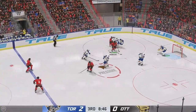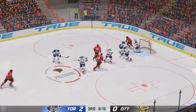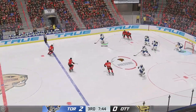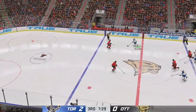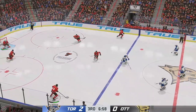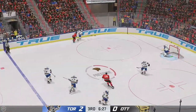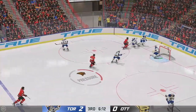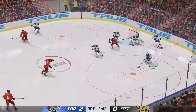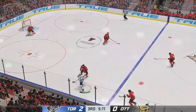Off the draw, and a nice job locking up his opponent. Misses over the net. Toronto's got the puck in the defensive end. Moves it to McCabe. Carries the puck through the neutral zone. Ottawa's got control of it now from their own end. And tries to make a diagonal pass to DeBrusk. Picked up along the wall by Kemp. Toronto's got it in their own zone. Carries it in.